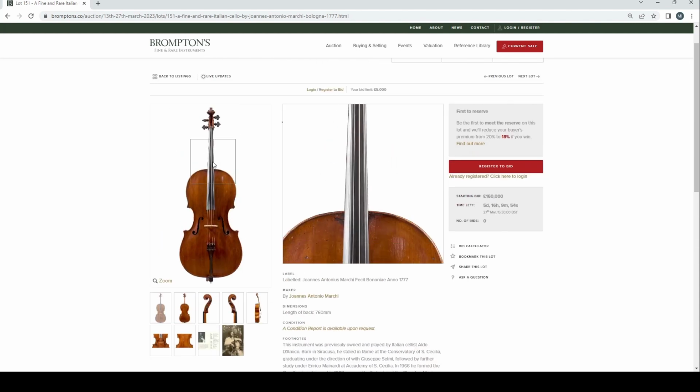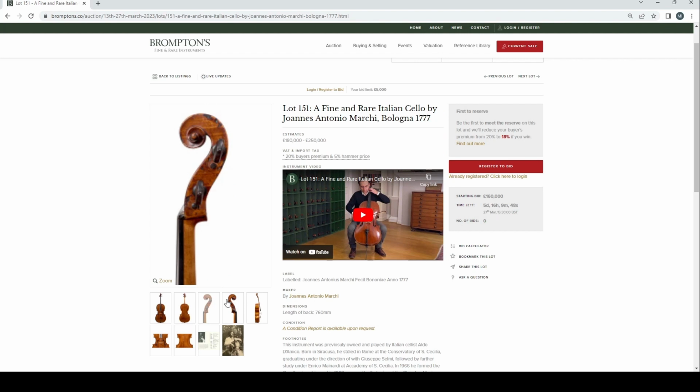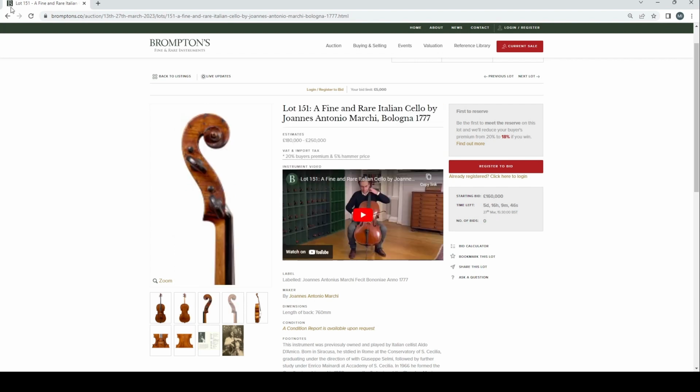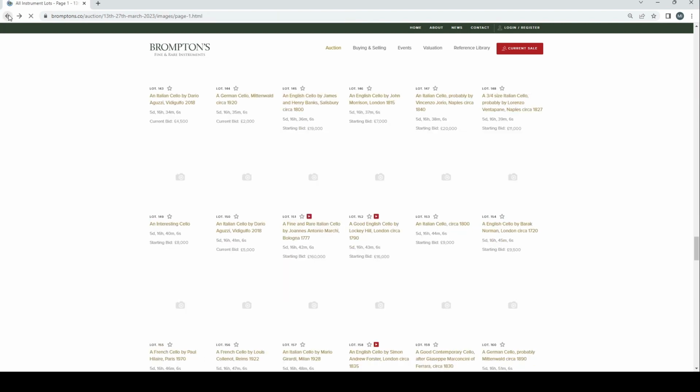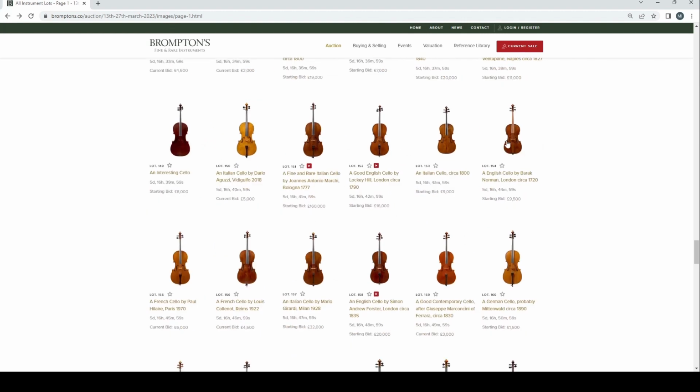Nice looking scroll there. Interesting cello. Be interesting to see if this does sell. English cello, Lockie Hill School. This is definitely worth having a look here.